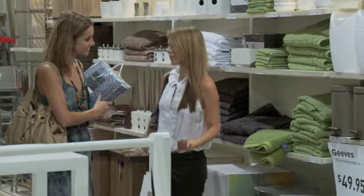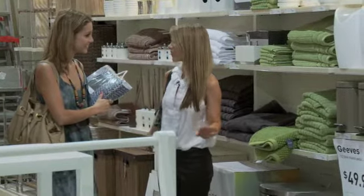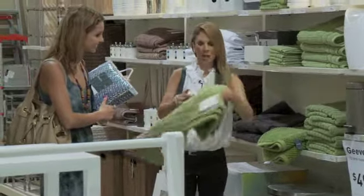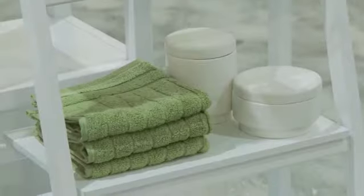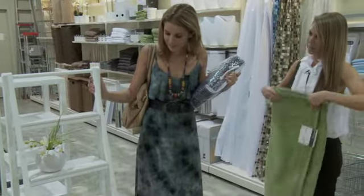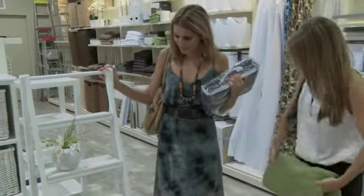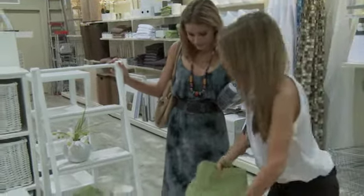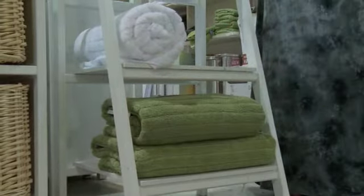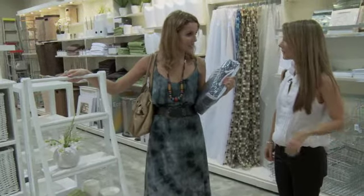Another area that people sometimes forget is the bathrooms. It's so important to have some nice, fresh, clean towels out on display so that people can see them. Over here you can see this little ladder display. Very easy, very simple. Just add a little bit of white, add a little bit of green. You can see I've put some greenery up on the top to just give it a bit of life. We just fold our towels, maybe roll some up. So I guess anyone could do this. You might have a little old ladder like this in the garden shed and you could give it a paint and use it to your advantage.